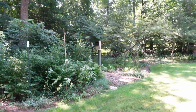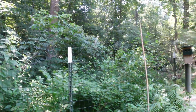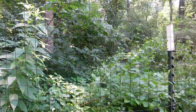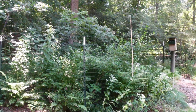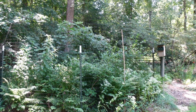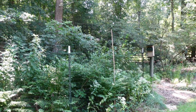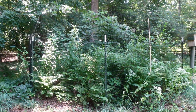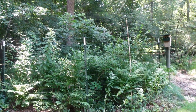And what I've done is I have used these T-posts here. And then I get a roll of this fencing from Lowe's. And then for this particular fence, I had to do it in 2 sections. So there's about two feet on the bottom and then 5 feet on top of fencing. And that's really done a good job of keeping the deer out of my bird garden. It actually took me about 2 or 3 years to finally get the formula right.